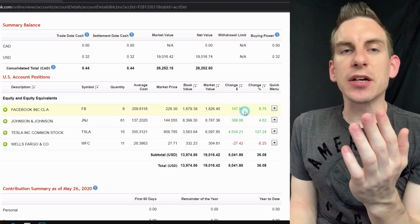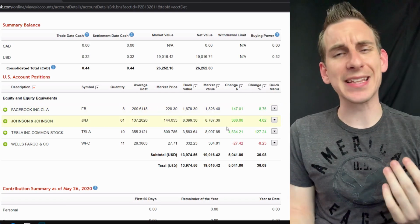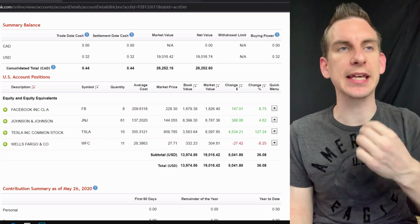Now, this isn't the biggest deal in the world, guys. I'm only moving $1,800. I'm going to be profitable on it, and keep in mind, that is all profit that I pulled out of Tesla in the first place. So Tesla's just the gift that keeps on giving here.